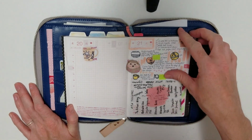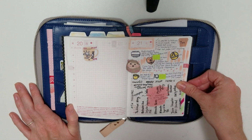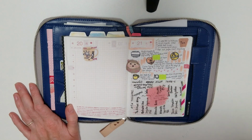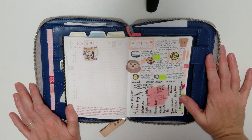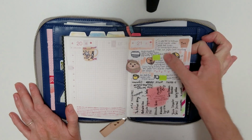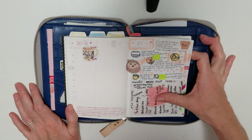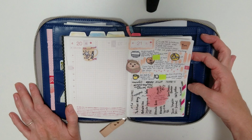I'm not setting any expectations for myself for how I'm going to do each page, basically. I just use it if I want to use it, and if I don't, I don't. Most of the time I do, but some of the times I don't, and I don't really feel bad either way about it. So sometimes there's a to-do list, sometimes if I'm doing something during the day and I'm writing notes, I might just stick it in.